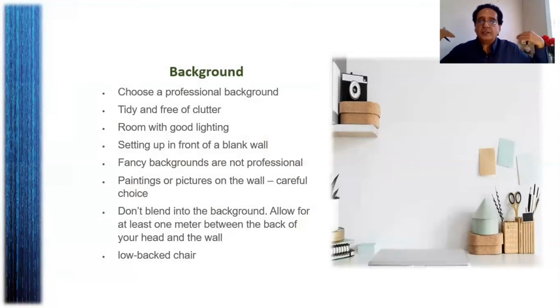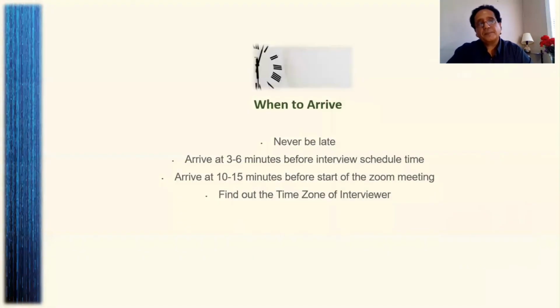Otherwise, if your chair is that much high to your shoulder, or even I have seen the chair is up to your head, that doesn't reflect your personality clearly. The interviewer is looking at the background, at the chair, at the lighting, everything counts, because you are creating an impression, and all these factors are contributing towards that impression. So take care of all these things.